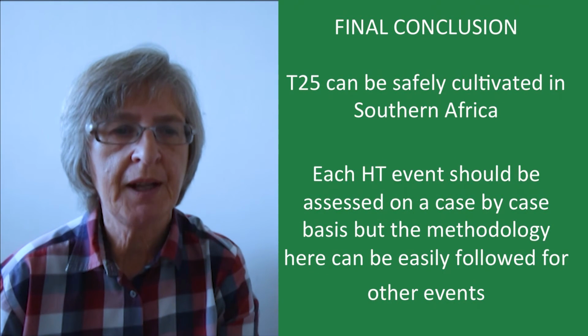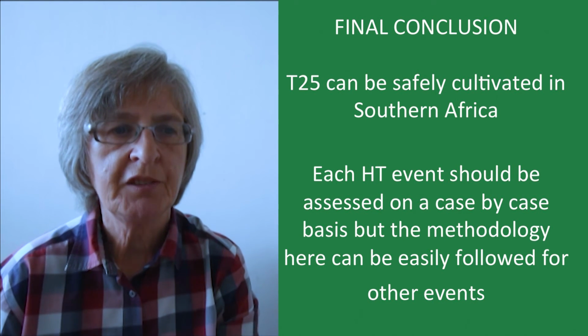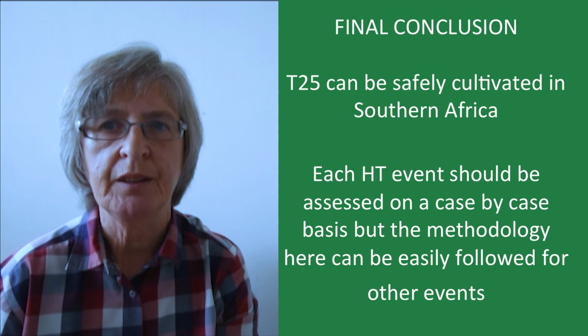So we can reach the final conclusion that T25 can be safely cultivated in southern Africa. Note, however, that each herbicide-tolerant event should be assessed on a case-by-case basis. However, the methodology that I've shown you here can be easily followed for other events.